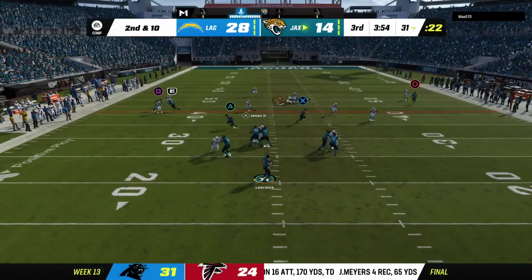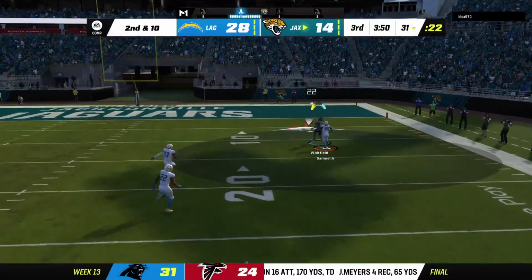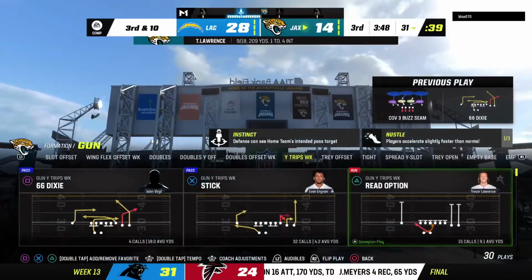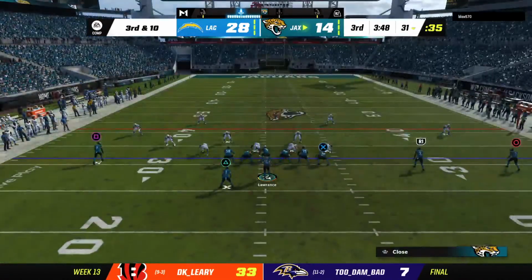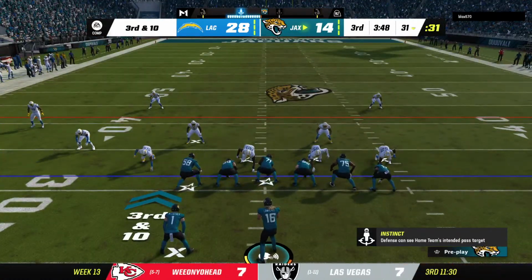Looking to throw, Lawrence. He's going to take another shot here. And that's going to be incomplete. Good effort there trying to take a shot, but it's 3rd down. This offense in desperate need of a conversion as they come up on 3rd down.